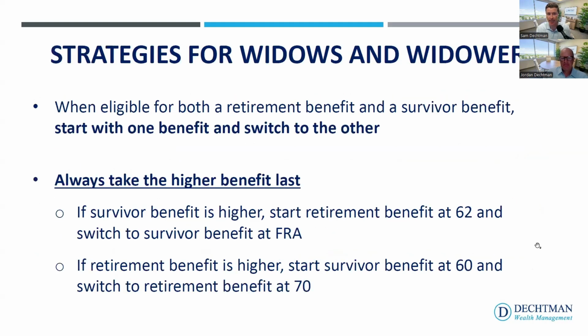So here are some strategies that we want to go over. What if you've already been widowed? Let's say that your spouse died either before or after starting Social Security benefits. Or maybe you were married over 10 years, divorced, and your ex-spouse has died. Is there anything you can do to coordinate your survivor benefits with your own retirement benefit to maximize income and lifetime benefits? The answer is yes. You can sequence your benefits to maximum advantage. You can start with one benefit and switch to the other. And that is such an important point that I want to say it again. You can start with one benefit and switch to another.